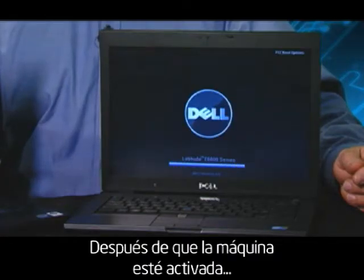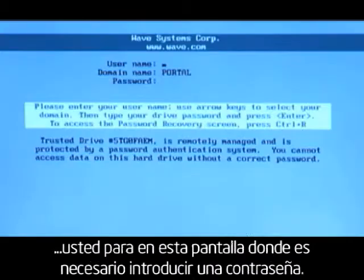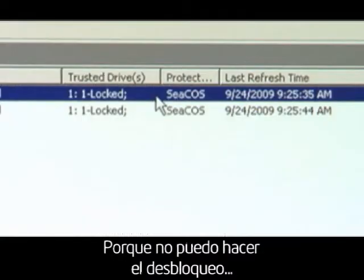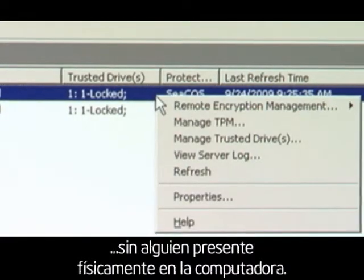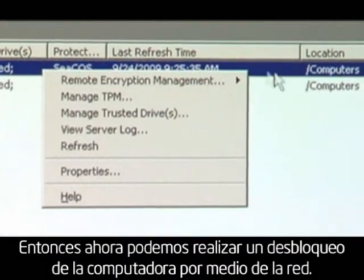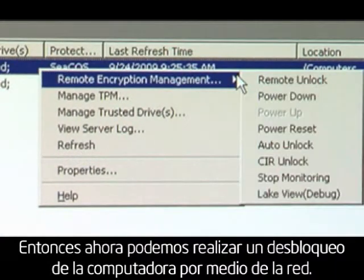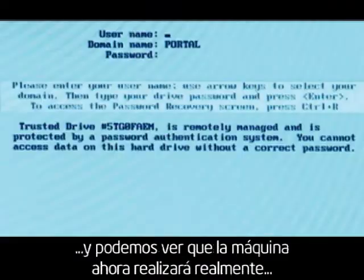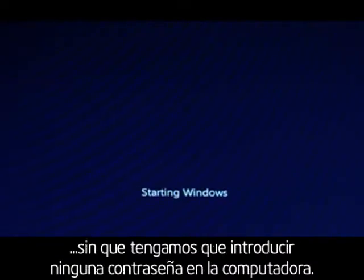Once the machine wakes up, you stop at this screen where I have to enter a password. And this is typically where manageability has been a real problem, because I can't unlock this without somebody physically present at the computer. So now we're able to perform an over-the-network unlock of the computer. And so he'll perform an unlock, and we'll watch that the machine actually will now boot to Windows without us entering any password into the computer.